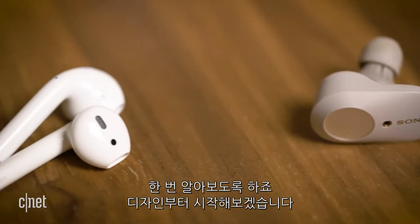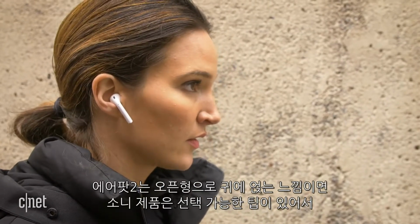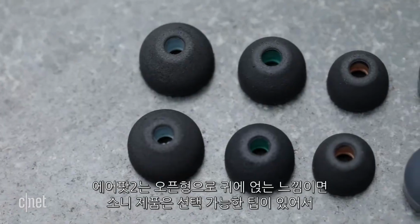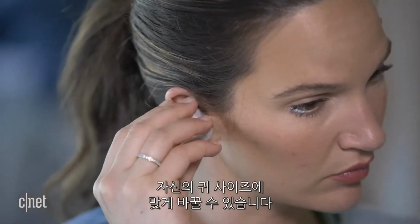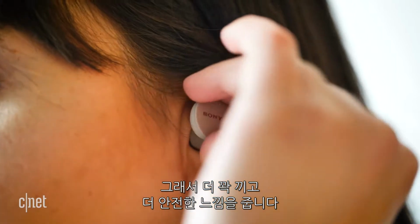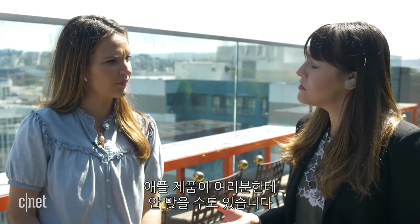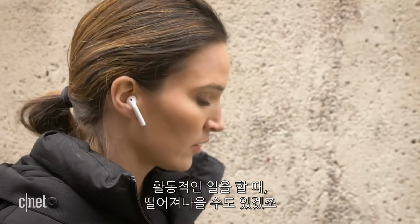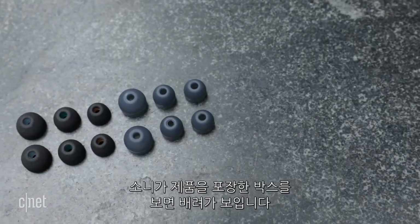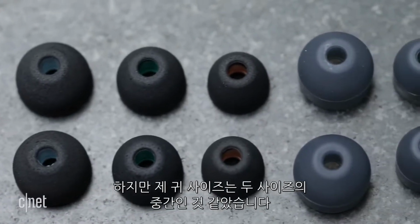Let's start with design and the most obvious differences between them externally. The AirPods sit in your ear, whereas the Sonys have selectable tips that you can swap in depending on the size of your ear. So that creates an extra seal, a little bit more security perhaps. A lot of people, maybe the AirPods just won't work for you just because you have an ear where they'll fall out if you're doing something active. I know Sony is very, very generous with what they do give in the box, but I still felt like I was kind of between sizes.